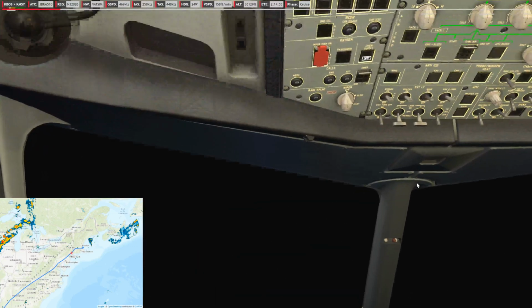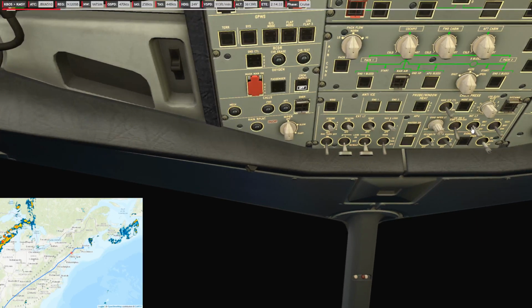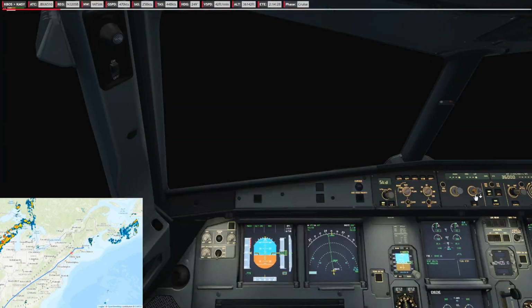Okay, now the dome light is too bright, so I'm going to turn it off. I like how my seatbelt sign was off and my smoking sign was on. Dome light is off. Not really a fan of the dome light.